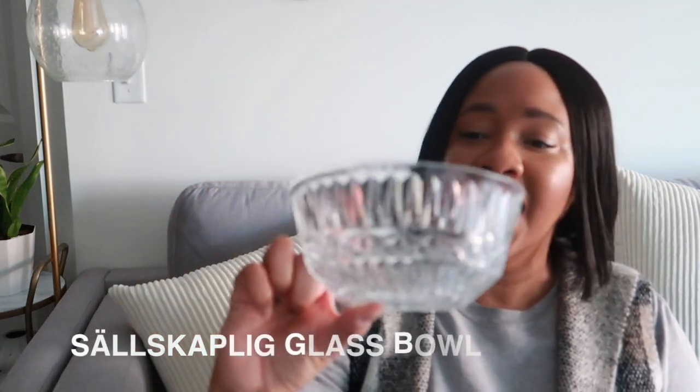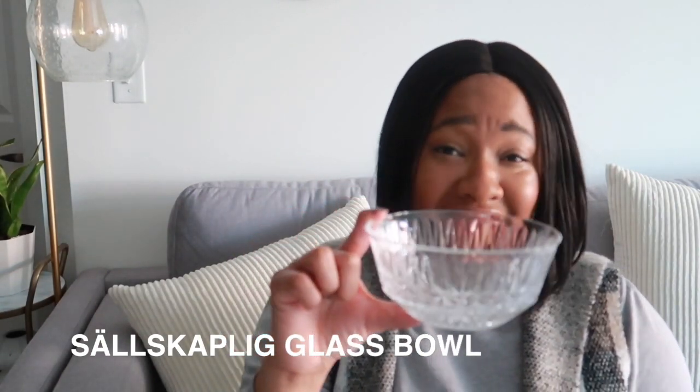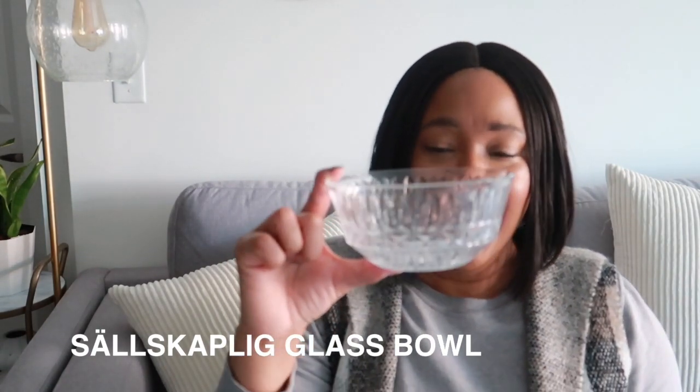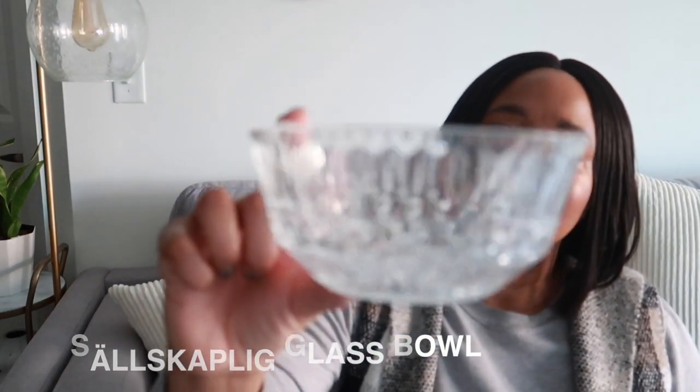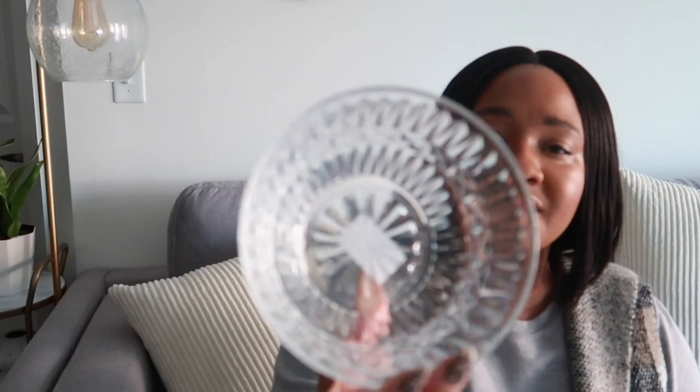Next up for kitchen and dining is this lovely ridged or cut glass bowl. I don't know what kind of cereal would be poured into this. I look at this as more like jewelry, trinket storage, giving myself away. But I might go back and get three more and make it a set. I just think that it's so luxurious and so classy. So I wanted to grab it. I had never seen it before and I just figured, hey, why not pick up at least one and add it to the collection. Love it.